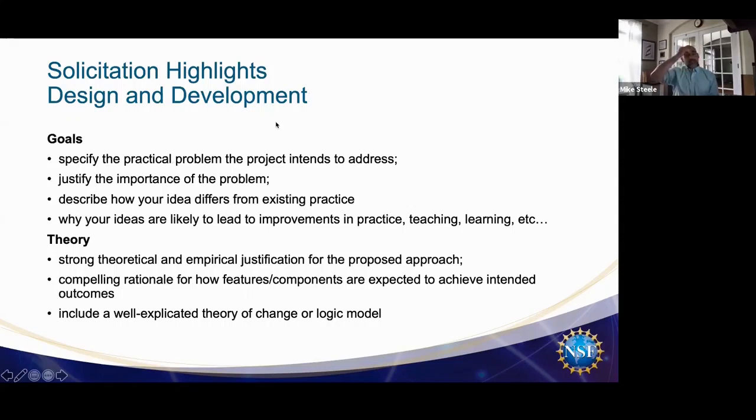So I want to dive in a little bit to design and development, particularly because it tends to be our most popular category and the one that we get probably the most questions around. So design and development, you've got theory. You've got a theoretical and empirical justification for the innovation you're interested in proposing. You've thought about how the features of that innovation relate to the theory. You've got a theory of change or a logic model. I'm going to show some examples of those in just a moment as we go through. The goals of your project relate to those ideas that you've justified its importance. You've talked about how this is innovative or transformative.